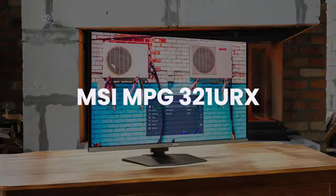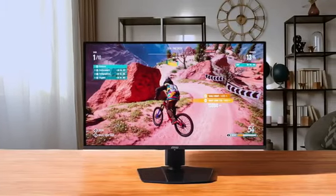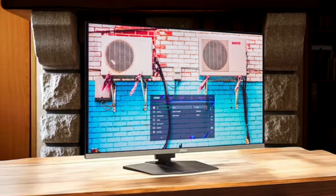MSI MPG 321URX. This QD OLED absolutely crushes it with its 240Hz refresh rate and near instantaneous response time. The picture quality is outstanding with those deep inky blacks and vivid colors, plus it gets bright enough to make HDR content really pop. Love that it includes a KVM switch and 90W USB-C power delivery for productivity.